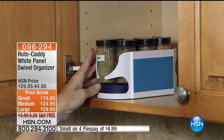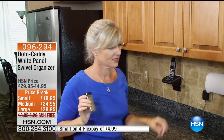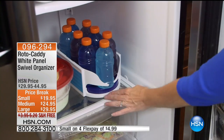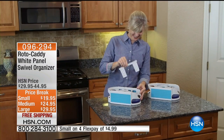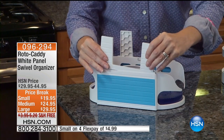How many times have you looked underneath your kitchen sink, or in your pantry and you can't see what's in the back, and you're digging around to try to see, do I have that can of Prima mushroom soup? Where are my spices? Or even in your refrigerator to be able to look through all of your sodas. This is such a brilliant solution to be able to keep everything organized and see what you have.